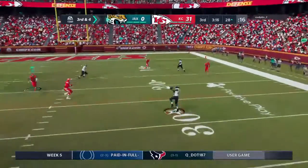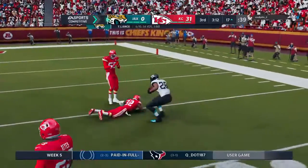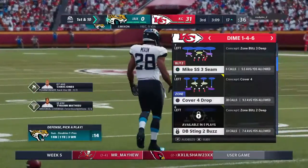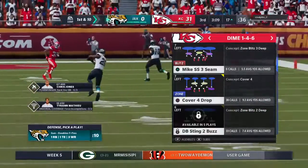From the shotgun, he'll look to throw. He gets this in the hands of Mixon. And he will have a Jaguars first down as they're able to get the 3rd down conversion. 11 yards there for Jacksonville and a first down as well. First down.